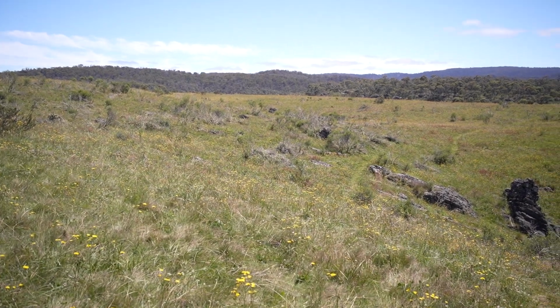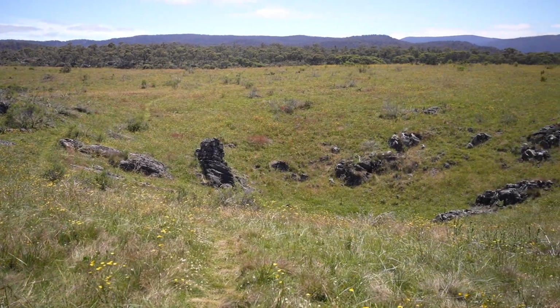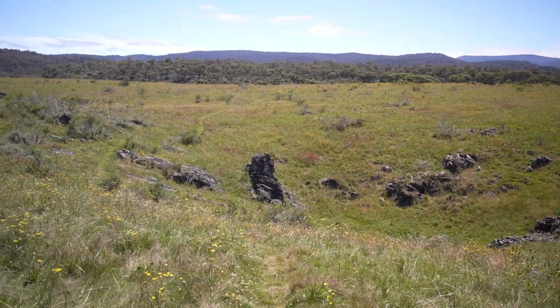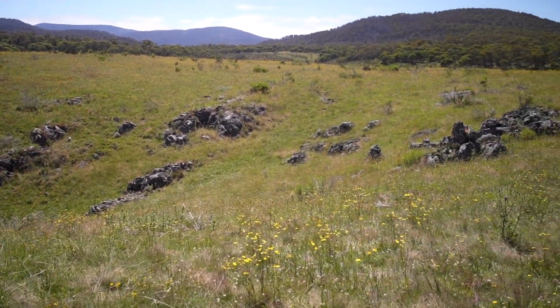So we've continued along the Nichols Gorge walk. The sign said we'd come across a collapsed cave roof, and we believe this might be it. There's quite a dip down there that we just walked past, and we reckon that's it, where the roof of a cave has started to cave in, basically.